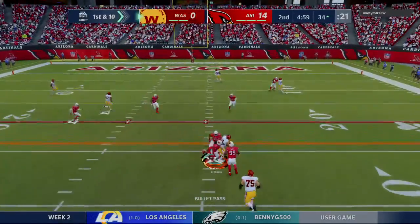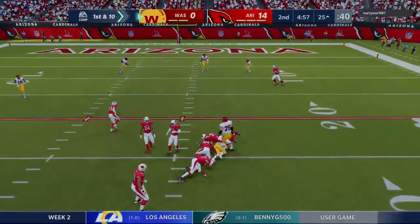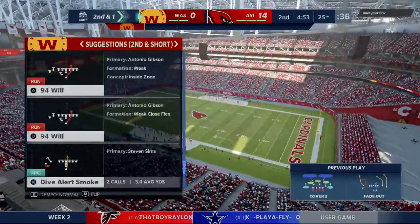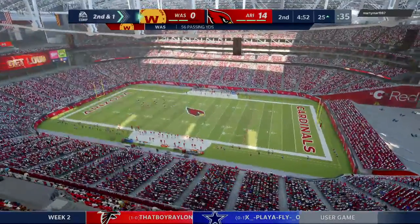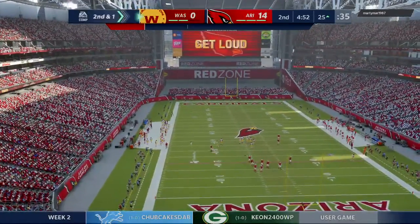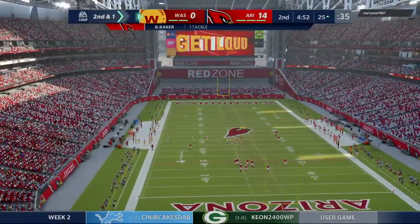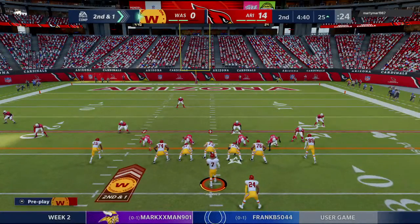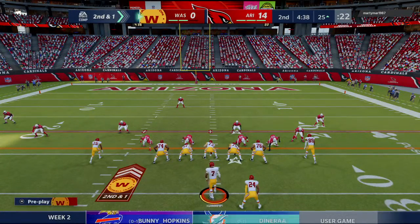Now a dump off here complete. And this will leave him a yard short. Nice pickup of 9 yards on first down. Antonio Gibson. Just about every quarterback is trained to really look downfield first before you come back and make a nice, safe throw. And in this case, that's exactly what he did. Found his running back, let him create some space, and it turned out to be a nice play for the offense.